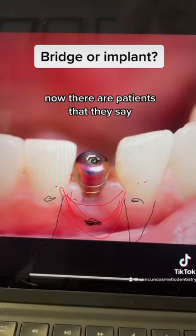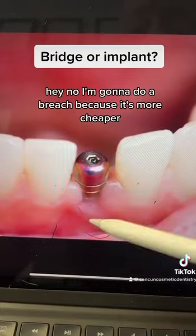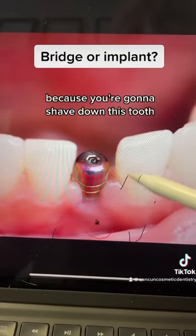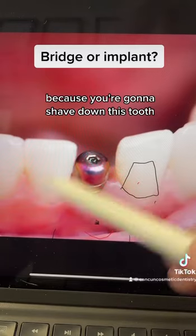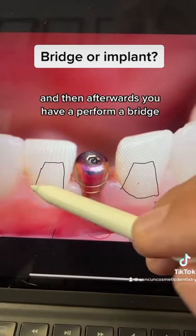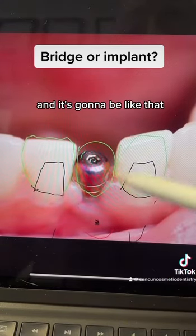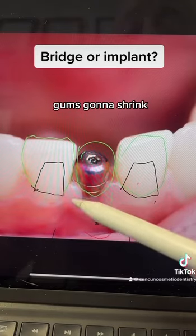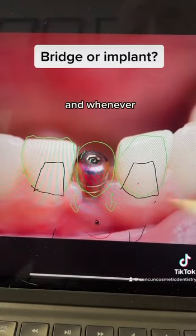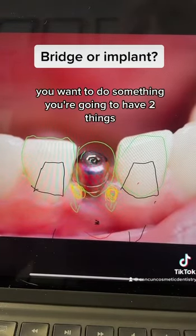Now, there are patients who say, hey, no, I'm going to do a bridge because it's cheaper. Yeah, but let's talk about cheaper, because you're going to shave down this tooth and you're going to shave down that tooth, okay? And then afterwards, you're going to perform a bridge that is going to be here, and it's going to be here, and it's going to be like that. The gum is going to shrink. Sooner or later, the gum is going to shrink. Food is going to get stuck over here.